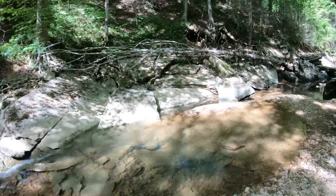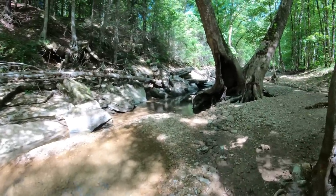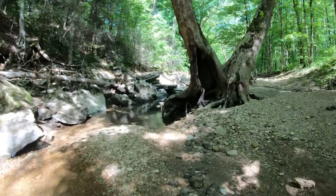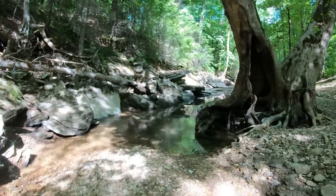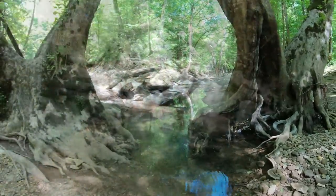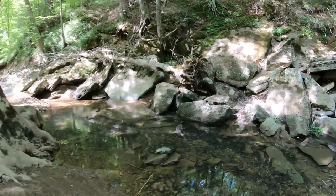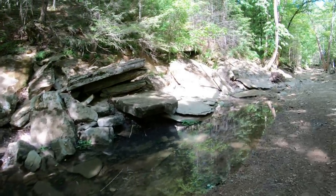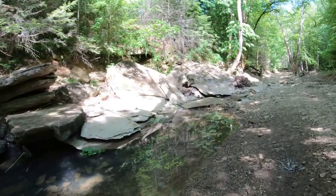It's a really pretty stretch of the creek right here. The size of this tree right here in the hollow. And then the creek winds around these big boulders. It looks like this is the last of the creek before it goes underground. And it just kind of ends right up here. And that's it.